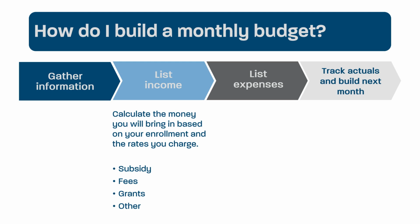Some income categories to consider: subsidy; fees, including, for example, parent tuition, late payment fees, registration fees, supply fees, etc.; grants; and other, such as food program, also known as the Child and Adult Care Food Program, if applicable. Now that you've determined the money that comes in from fees each month, enter it in the monthly budget tool next to the fees box.